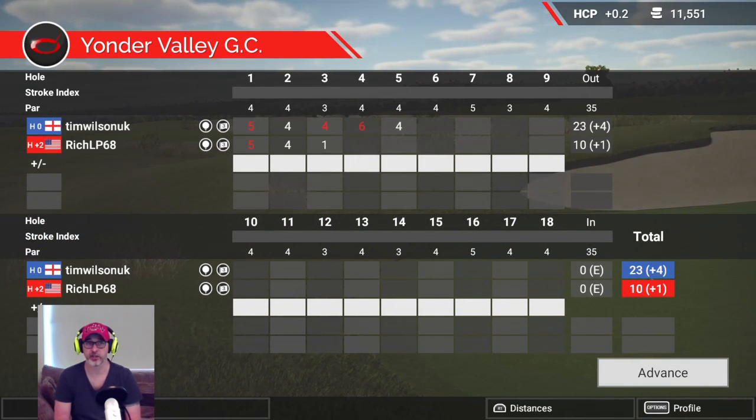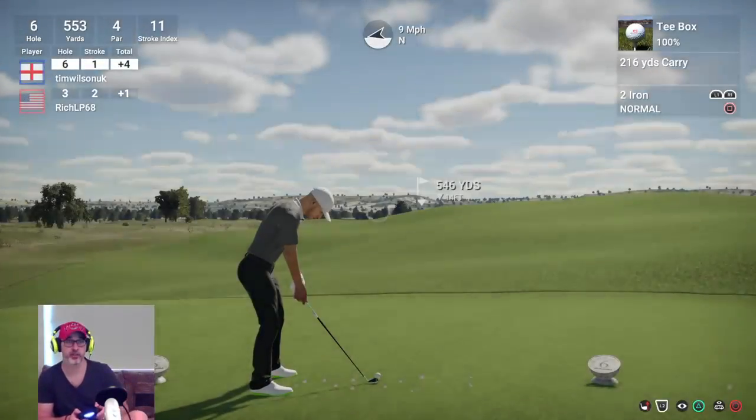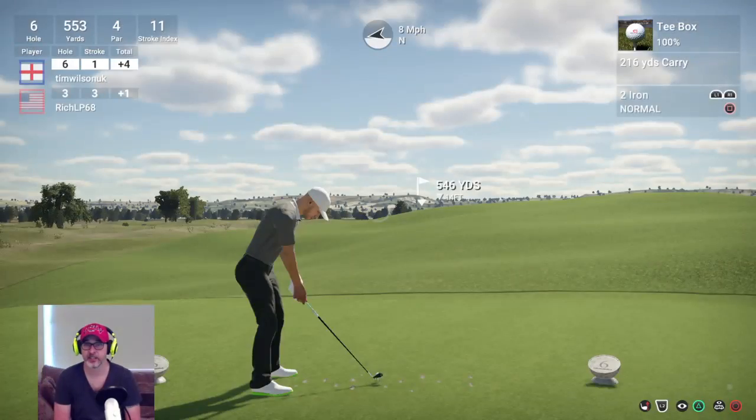I see we've got Rich LP68 in here as well. He's 1 over par. He's managed to string together a couple of pars though, so he's going better than I.